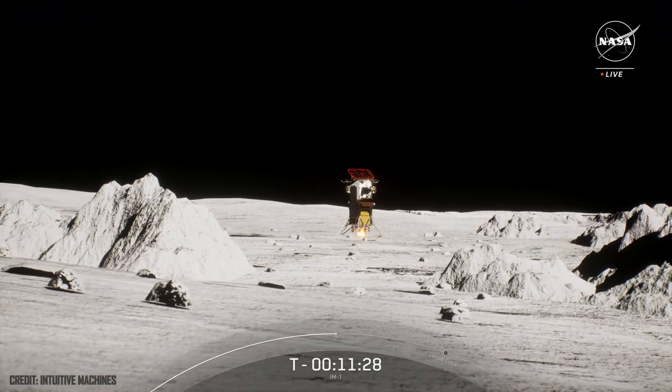Lunar Node 1 is meant to be a demonstration of how we can use various navigation technologies to figure out where you are in and around the moon.